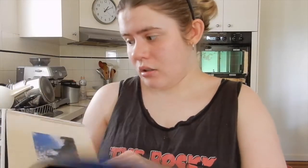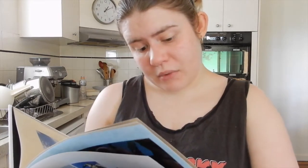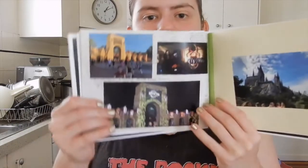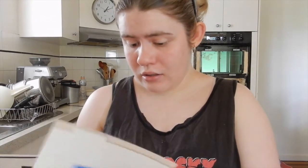And then more Universal here. Some of them are a little bit grainy, but that's okay. It's not super grainy. I don't think my dad will really care. And then we got the Hogwarts Castle there, and more Harry Potter, more of the Hogwarts Castle, because I love it so much. I put it in twice. Oh, that's the same photo. Whoops, oh well. I realized that was the exact same photo on both pages, but that's okay. I just really like that photo of the castle, so that's why I put it in twice, I guess.